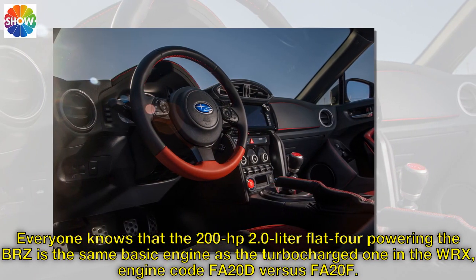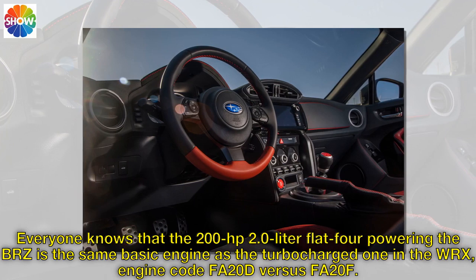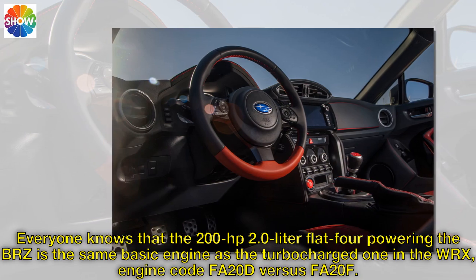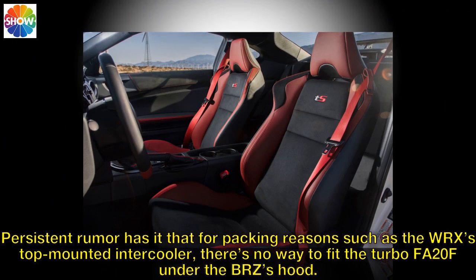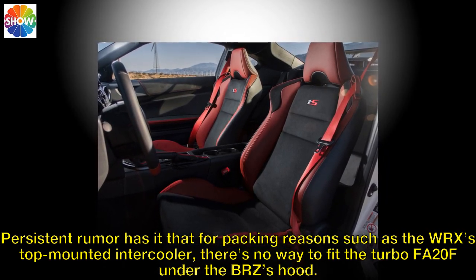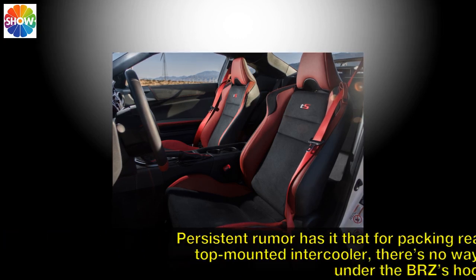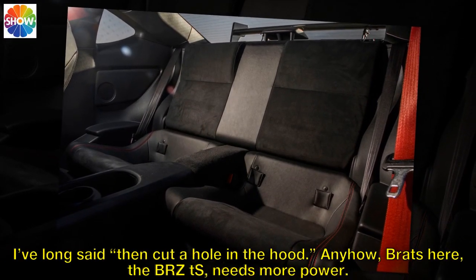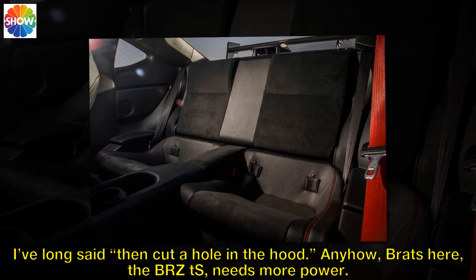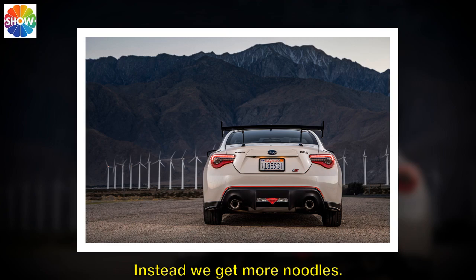Everyone knows that the 200-horsepower 2.0-liter flat-4 powering the BRZ is the same basic engine as the turbocharged one in the WRX, engine code FA20D versus FA20F. Persistent rumor has it that for packaging reasons such as the WRX's top-mounted intercooler, there's no way to fit the turbo FA20F under the BRZ's hood. I've long said then cut a hole in the hood. Anyhow, Brats here, the BRZ-TS needs more power. Instead we get more noodles.